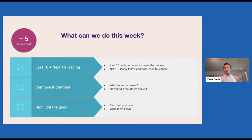So why 10 before and why 10 after? In my experience, if you only looked at the befores, it's sometimes hard to remember all the great things that you do, you know, with an individual through the steps. And so you may miss some very, very important, nuanced, small things that are really going to be game changing. So that's why look at the last 10, but then also look over their shoulders for the next 10 and write down each of those steps.